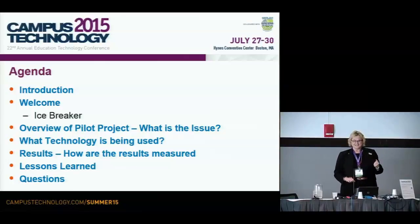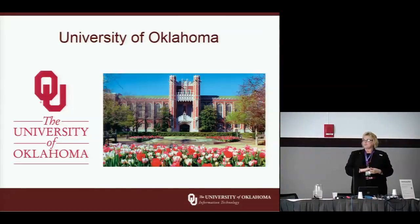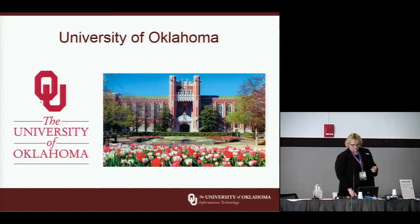Any questions? All right. So I have to tout the University of Oklahoma. Phenomenal football team. Doing a great job, have a wonderful, beautiful campus. So if you haven't come to Oklahoma, there's a great reason to come to Oklahoma and see us. It's a great, beautiful place.